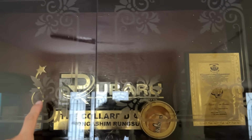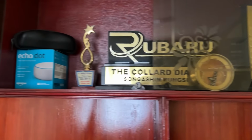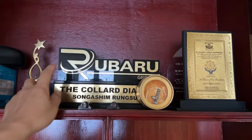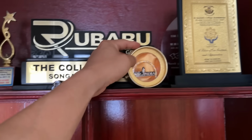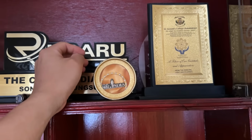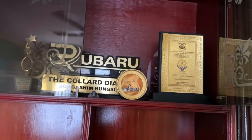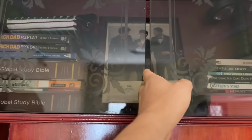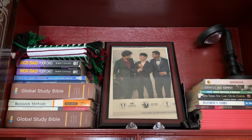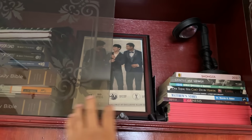There, this is the award that I got, and I'm gonna show you it. Okay, this is my award, and this is the badge, the one and only badge in the history of Mr. India that is given to me. And then, yeah, nothing much to show here. There is my bookshelf, and there we have got my Alan Solly photo shoot.